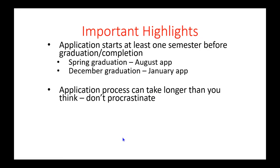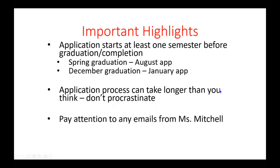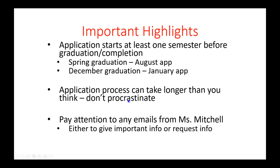The application process can take a lot longer than you think, between trying to reach the site supervisor, getting all that back and forth information, and doing your background check. These days add up, and it goes by very quickly. Please, please, please, once you have started putting out interest for the fieldwork process, pay attention to any emails that you will get from me, Lubaba Mitchell, because generally, if I am sending an email, it's either to give you very important information that you need to know or request information from you that I need in order for your process to move smoothly.